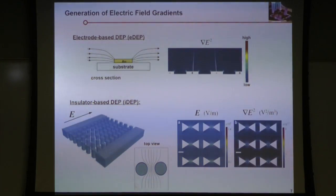And you can alternatively perform insulator-based dielectrophoresis. I brought an example here of a microchannel where the entire device is made of an insulating material. And additionally, we put in insulating posts. Now, if you look at two posts from the top, you can see that the electric field lines are squeezed through here, and then we can compute the electric field. This is a top view of triangular posts, and you see that the electric field here is enhanced, and we also create a very large gradient in these devices. So this is insulator-based DEP, and everything I'll show you will be based on this type of generating electric field gradients.